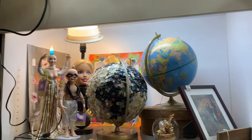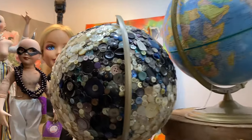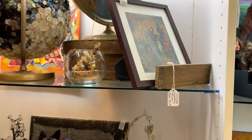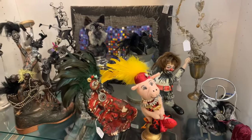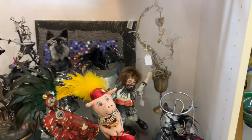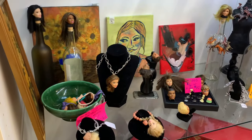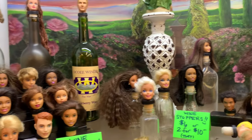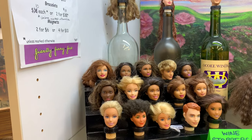And then there was just, look at this odd collection of art that this person had. Buttons all over the globe. The Barbie there had a little candlelight bulb in its head. Look at these planters. All this kind of gothic design here. And then look at all the Barbie heads. They really went to town with those. They're wine stoppers. Now that would be a conversation piece.